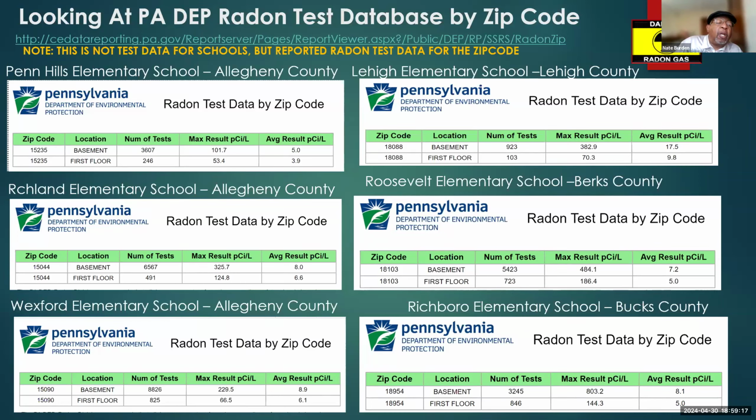Another area, Richland Elementary School. The highest reported level was 325.7 picocuries per liter. The average radon result for houses tested in the basement, out of the 6,567 tests done, is 8 picocuries per liter, which is over 2 times higher than the EPA action level of 4.0 picocuries per liter. We look at Wexford Elementary School, Allegheny County again. Highest level measured: 229.5 picocuries per liter.